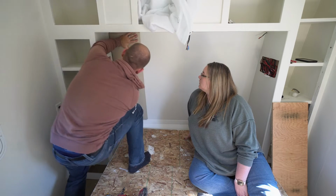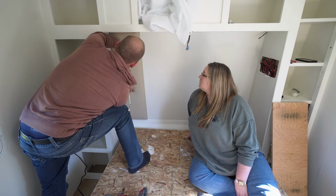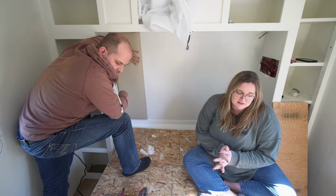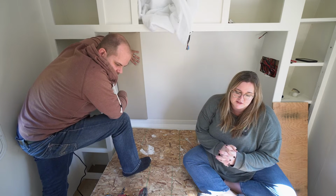This foam is causing us issues. Yeah, if I let go of this, this thing's gonna drop. Okay, back to the drawing board. We will figure out a way to fix this.